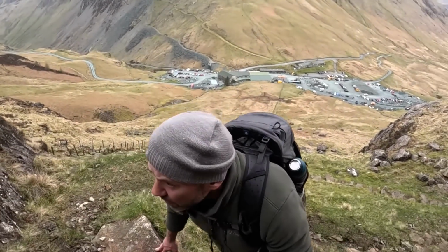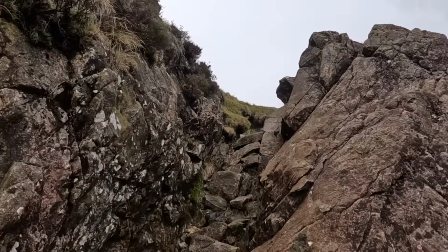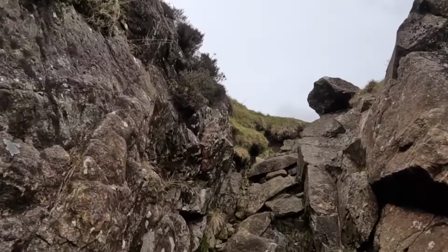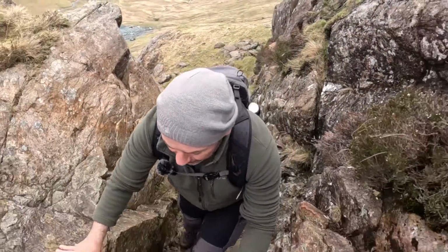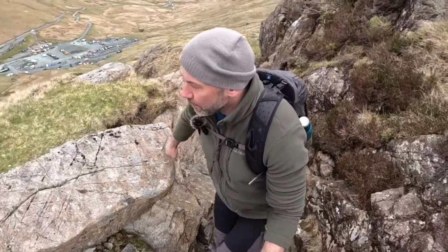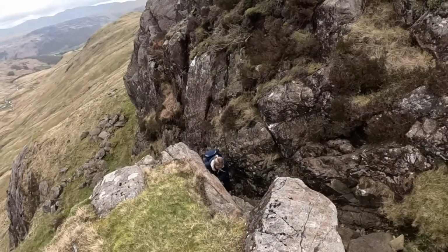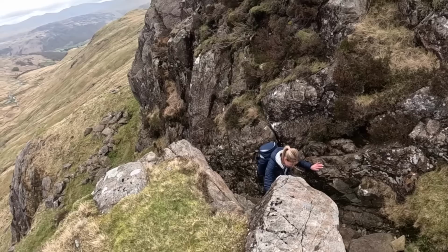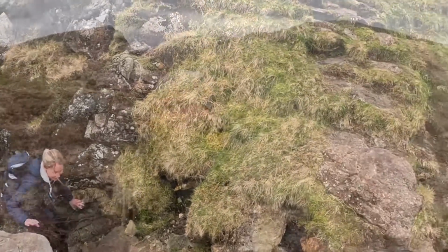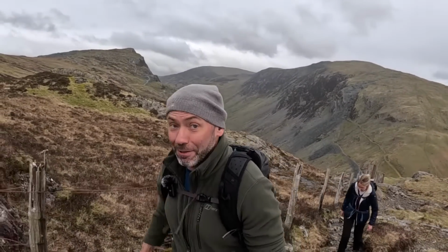It's a little bit tight here, so that's what I'm looking at as we head through here. I wouldn't say technically challenging, but there's a few little bits of interest around. It's a bit of a squeeze. This section for the last 200 metres, it does flatten out a bit, so it's not as steep as the first climb, but it's still going up.